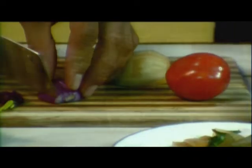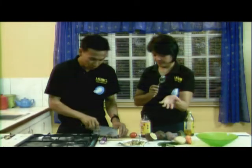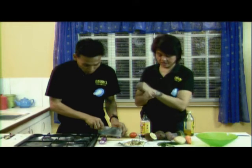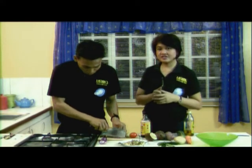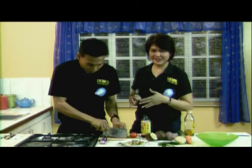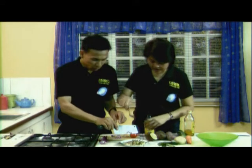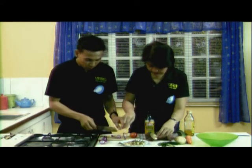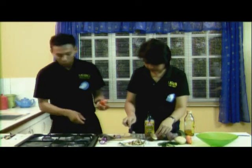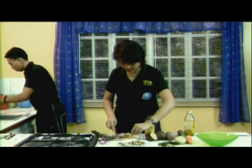The white one is still okay. I would advise you to use the white, sweet onion. But the sweet onion is not available this time, so we are substituting it with purple onions, just a little for flavor. And then our tomato. We'll wash the tomato. I need to put more of this.